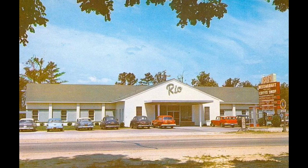We've got the Rio restaurant. This was from 1959. That's when the picture was dated. And we've shown this picture before on the show. For those that watch the show regularly, you'll recognize this picture. For those that may have not been watching regularly, you may not have seen this picture. But this was the Rio restaurant.